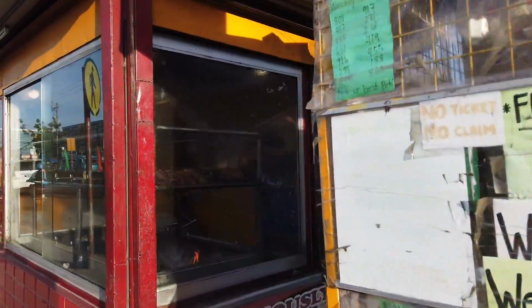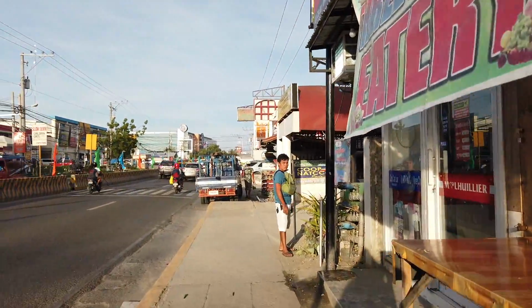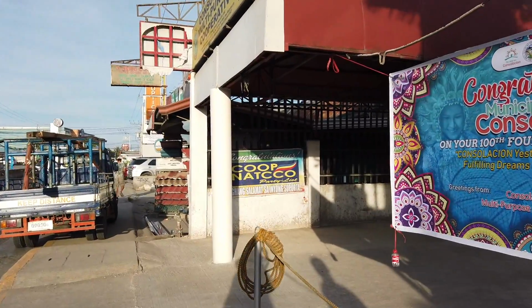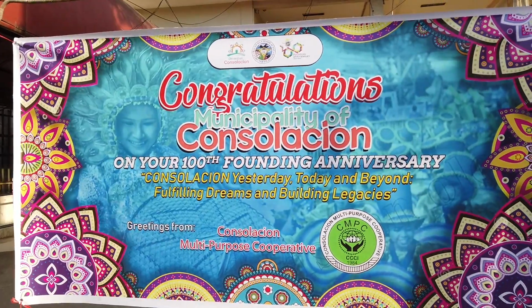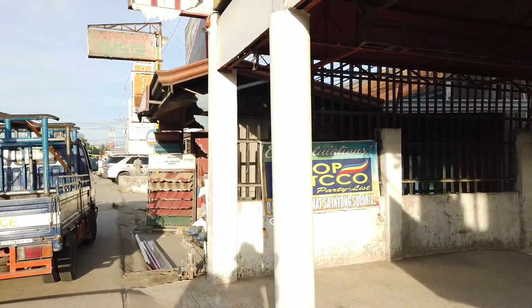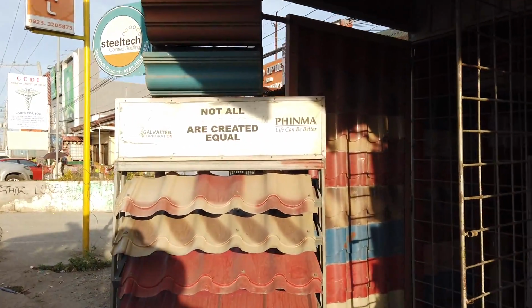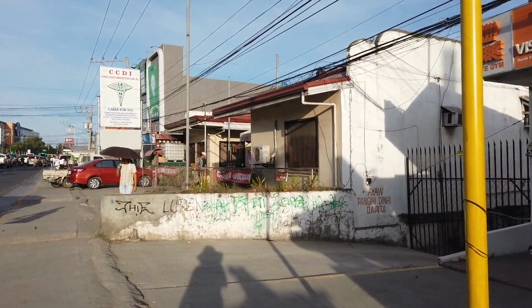So the shanties like that, I've seen some foreigners renting houses and places like that. So this is the Fiesta of Consolacion that will be happening soon. The 100 years of its founding as a municipality. This is roofing, and then there's the clinic, vision clinic.